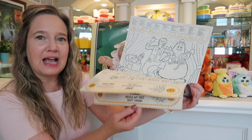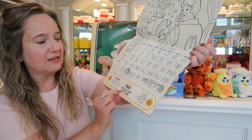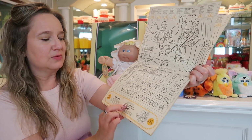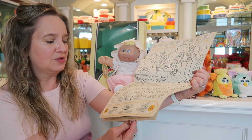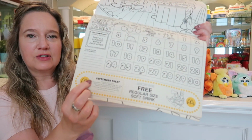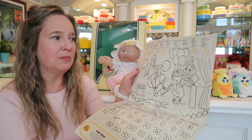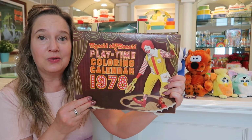But it would have a calendar, and then on each month you got a free thing. Like this one was a free regular size soft drink. This one was a free sandwich. Wow. And so each month you would have a treat. Free soft drink again for this one, and you would bring in your coupon and get a treat. And it was a coloring book type thing, but no one ever colored this one. So I thought it was pretty cool.